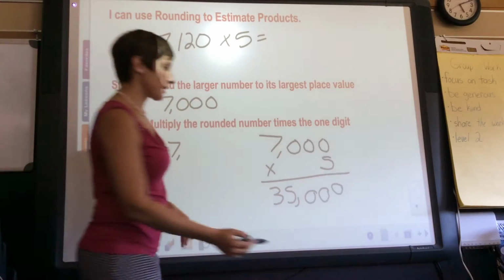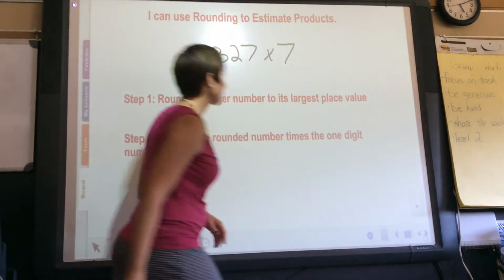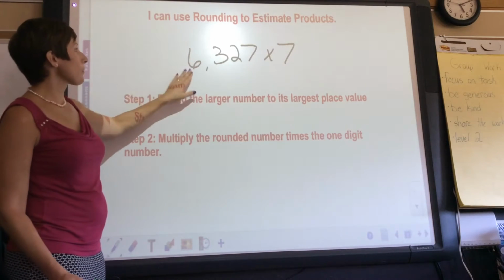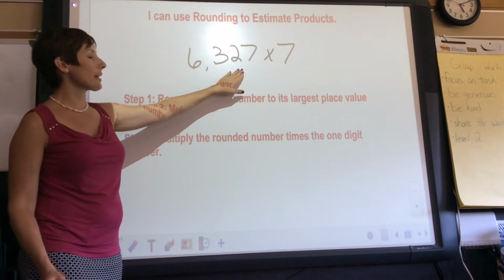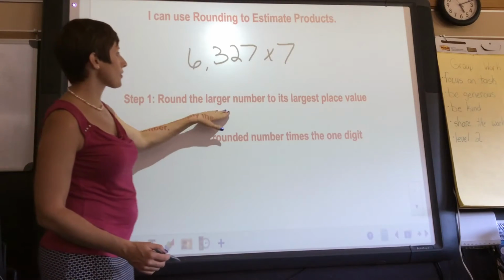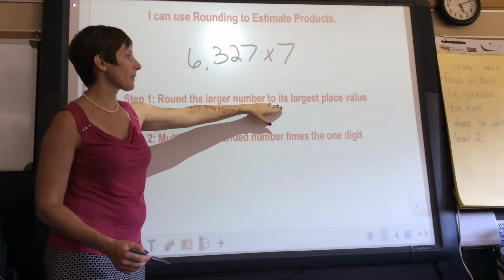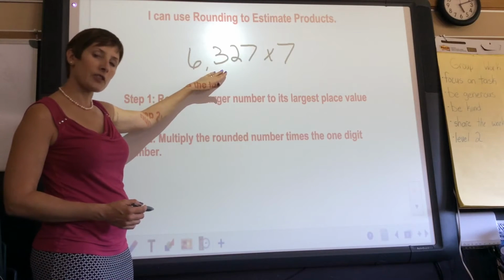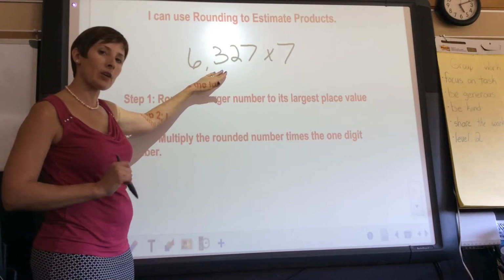We're going to go ahead and do it together now. Same thing, we want to use rounding to estimate products. We're going to take 6,327 times 7. Step 1 is to round the larger number to its largest place value. So go ahead, take a minute and round this number to the largest place value. You can pause this and start when you have that done.